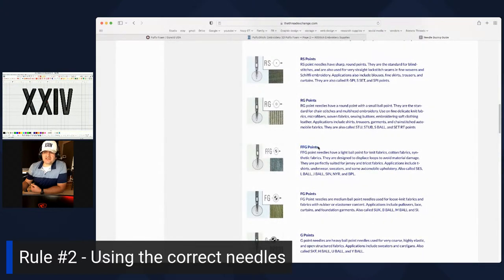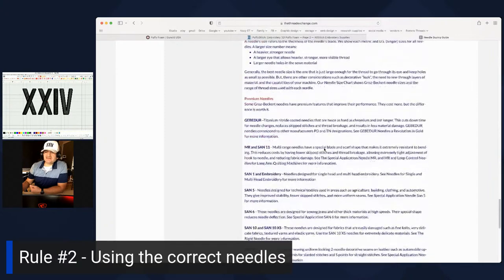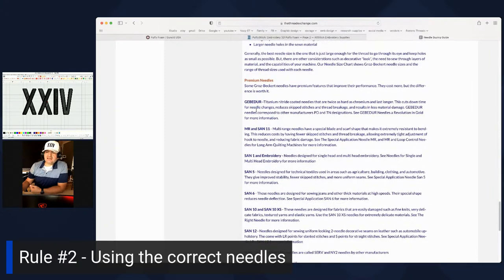So usually if somebody's struggling with 3D puff and they tell you that they're using FFG, that usually is the automatic culprit of broken needles. But this one here is another feature on needles. Gebedur, if you see that on your packaging, those are titanium needles. They're stronger, and they're going to last a whole lot longer.